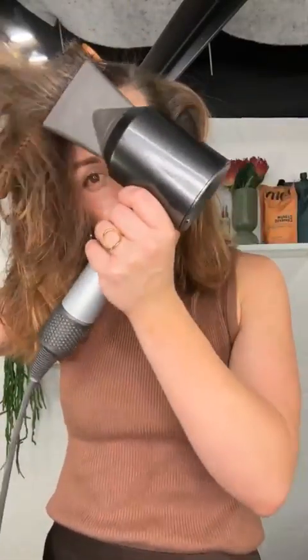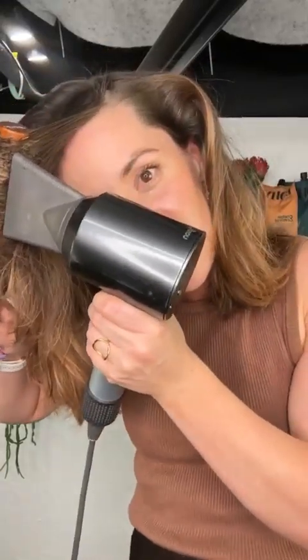Now, if you have a finicky fringe or a really strong curl pattern around your hairline, you can start at the fringe first while the hair is wet. That will give you the best amount of style capabilities, of smoothability, should I say.